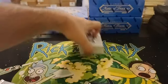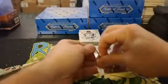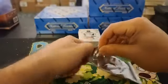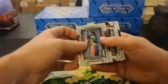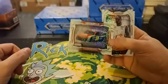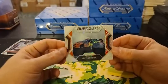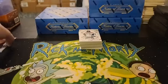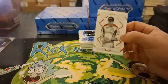Do a pack first. Pretty sure you can get autographs. Well, maybe not. I don't know if you can get the autographs in these Sparkle packs. Got William Byron, Cole Custer, and Jeff Gordon. We got Ryan Blaney, 25. Oh, they're 1 out of 1s. Autos.